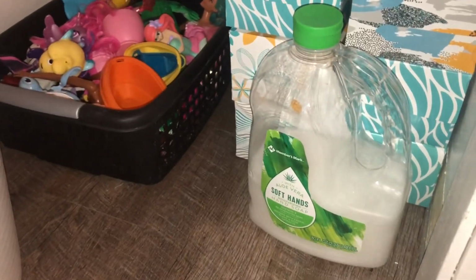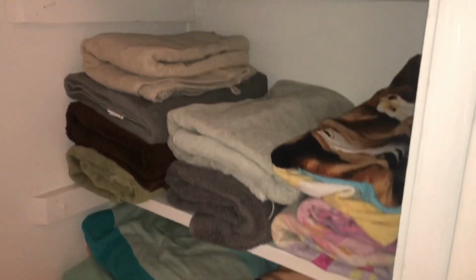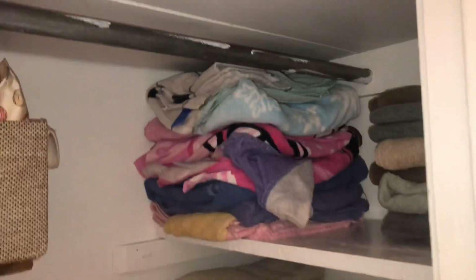This is our extra soap for our hand soap at the sink. And then we have the washcloths on this little rack down here. And the rest of it, all it was is just refolding it so it's nice and neat and organized. Now all the towels fit in there a lot better. And yeah, this is the final look.